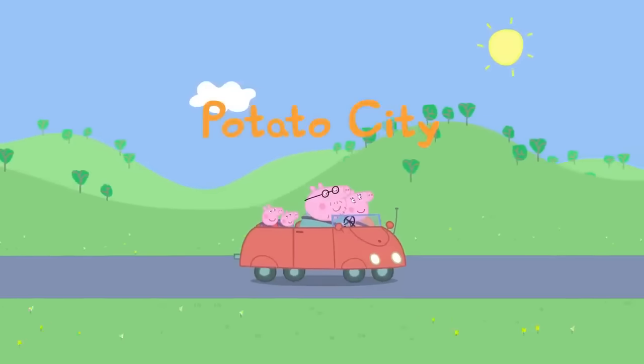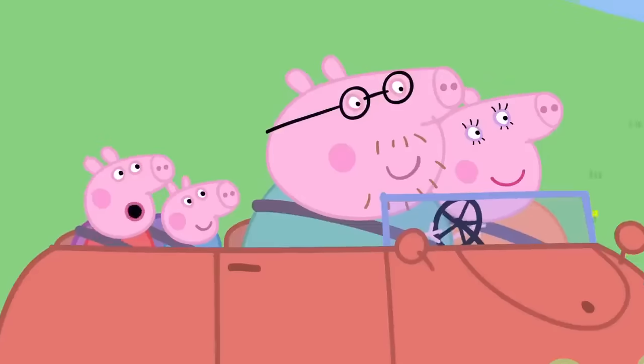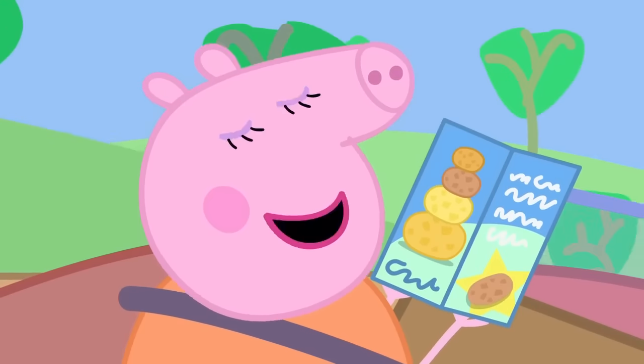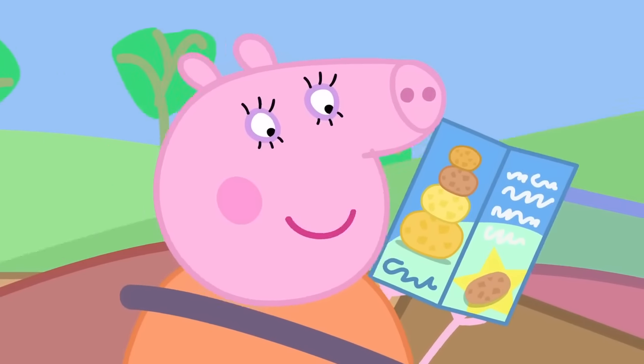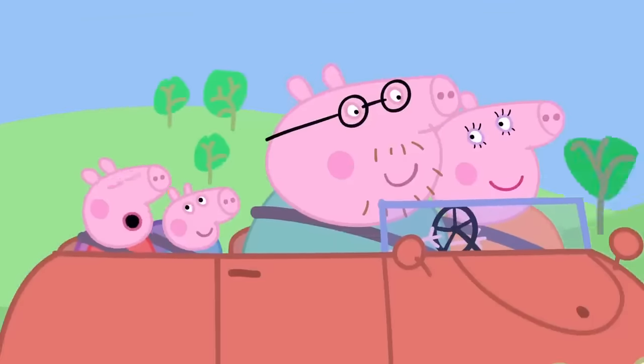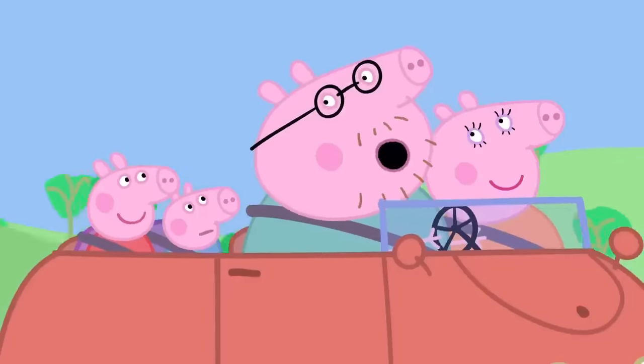Potato City. Peppa and her family are going to Potato City. What is Potato City, Mummy? It's a theme park, Peppa, where the magic of vegetables never ends. It sounds a bit boring. It will be fun. Potato City, here we come.